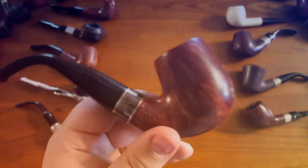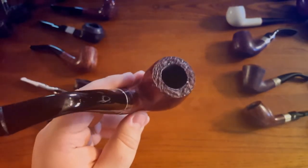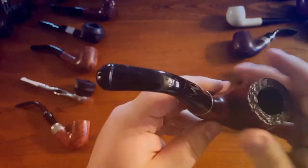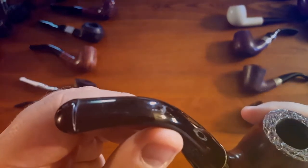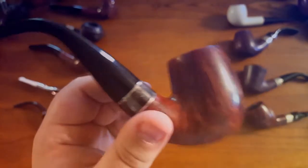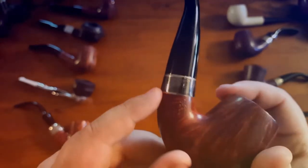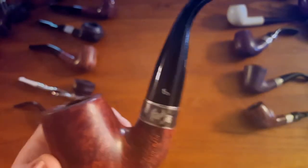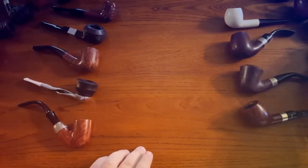This also fits into the dual-purpose, smooth, rusticated pipe. I'm a little disappointed, though, because I actually nicked up the stem a couple weeks ago. There's a pretty sizable groove in it, so I'm going to need to get that sanded out at some point. But beyond that, this is a great pipe. It has a really strange band. When I bought it, I thought that was tarnish, oxidization on the silver, but it's not. I've polished and polished and polished, and it never changes. So I don't know why it looks that way, but I'm just going to accept that it's part of the look of the pipe and just move on.